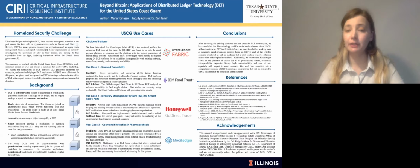Next, I'll be going through three different use cases that we've looked into for this technology for the Coast Guard. The first is seafood traceability. So the problem is illegal, unregulated, and unreported fishing threatens sustainability, food security, and the livelihoods of coastal workers. DLT has been proposed as a way of increasing visibility within the supply chain and validating the provenance of legitimate seafood products. We have been looking into the IBM-developed Food Trust, which is based on Hyperledger Fabric, to enhance traceability in food supply chains. It's currently being piloted with Walmart, Nestle, and Unilever with promising initial results.